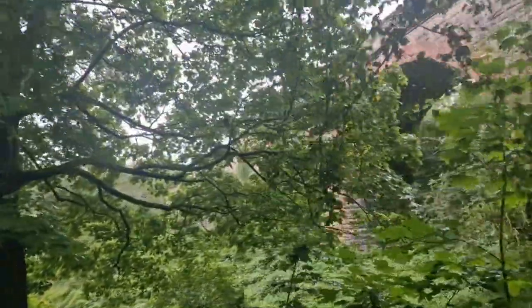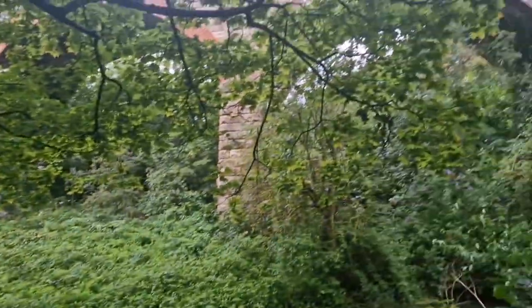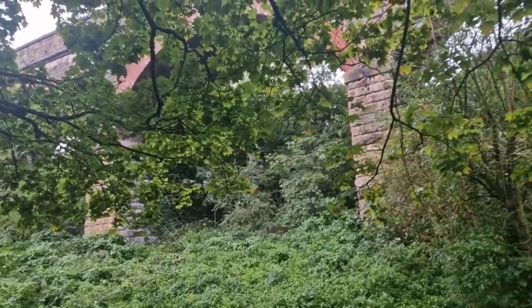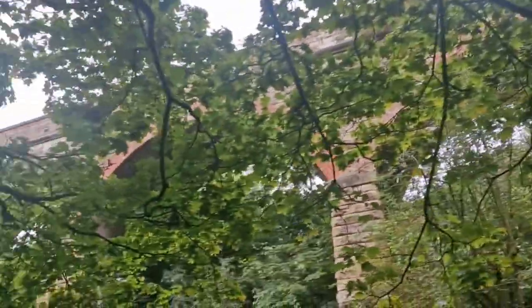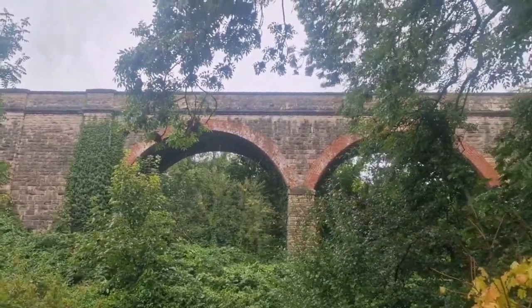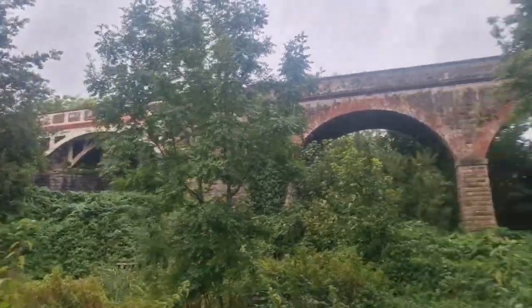I think it was built in 18-something. I need to go get my book out. To be fair, I'll probably walk up that way. Then basically, there's a road there. I think you can cross over if I'm right. Yeah, so come on, this is it. Can get my book out. Got some more arches.